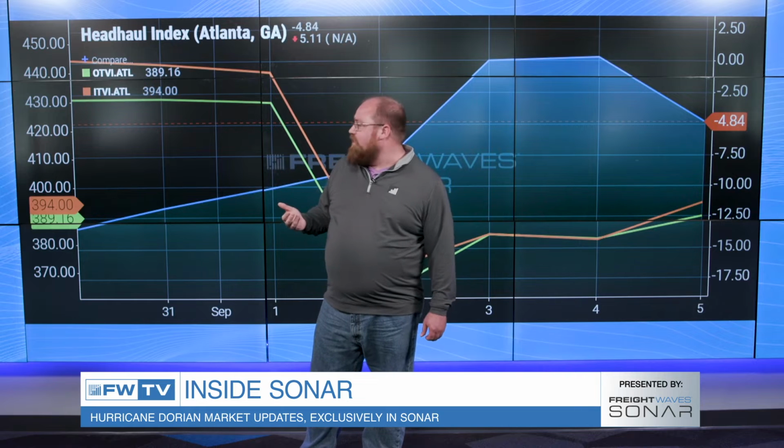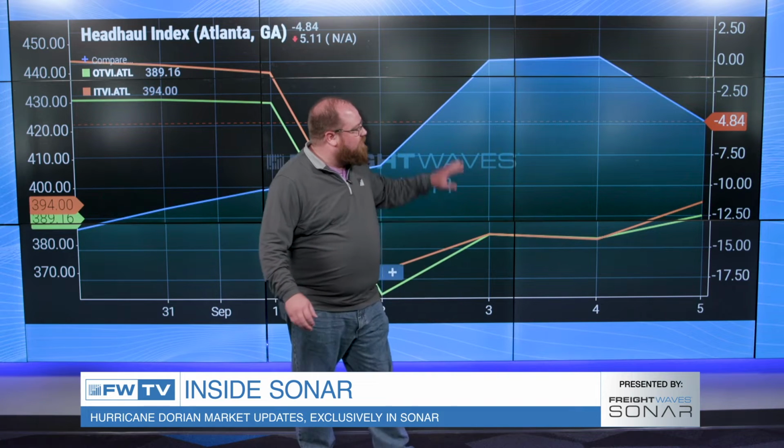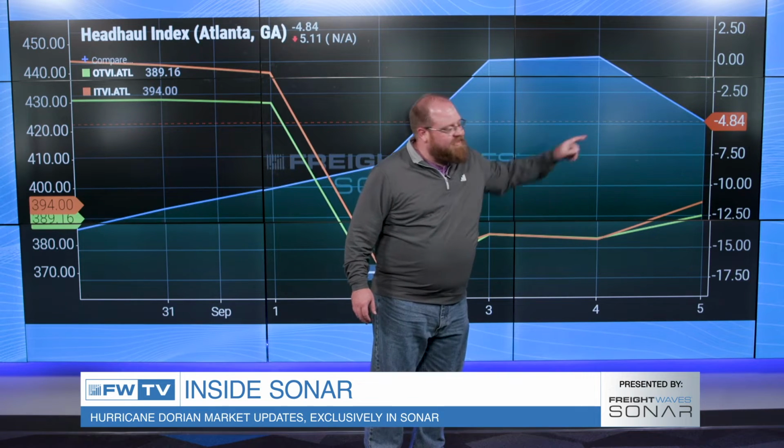We look at the outbound tender volumes and subtract the inbound from the outbound, and we come up with our head haul index, which I have here in blue. Our head haul index is the way that we measure capacity in a market. So to measure capacity, you would use the ticker HAUL, a period, and the airport code. So for Atlanta, HAUL.ATL. And here we see that our capacity in Atlanta now is negative 4.84, which, being a negative number, means Atlanta is currently still a backhaul market, and there's plenty of capacity in the Atlanta market.